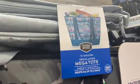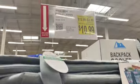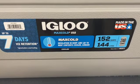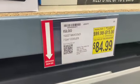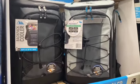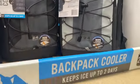$39.99. 12-gallon insulated mega tote keeps ice up to 2 days, and it comes in 4 different designs. $12.99, take $2 off, $10.99. Igloo 150 quart max cold cooler keeps things cold up to 7 days. $99.99, take $15 off, $84.99. Arctic Zone 24 can capacity backpack cooler. $34.99. Take $12 off.